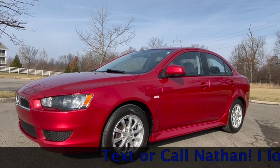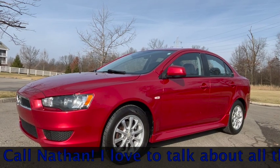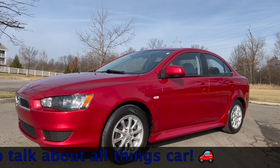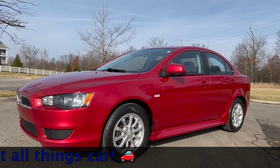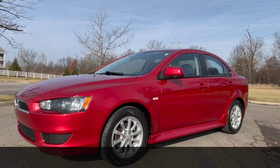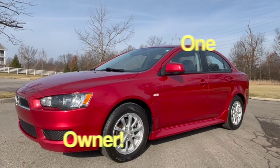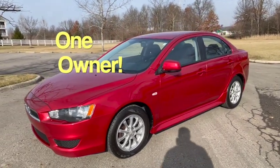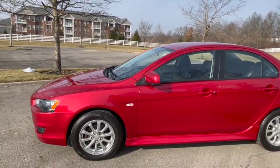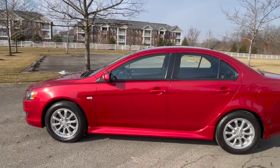Love to talk about and present cars to you, particularly have a fascination for Japanese cars, probably next followed by German cars, but this is no exception to an excellent, awesome, and super, super clean and well cared for Japanese car. 2014, only 112,000 miles. The miles are great for the car, and it's a one owner car. Rally Red is the name of this exterior color. It is red, but it's also a little bit orangey to a degree when you see it in the right light, in the right sun, like right here on the fender, right there where the sun's glistening.